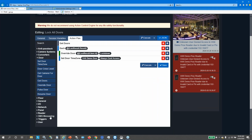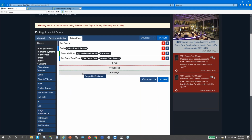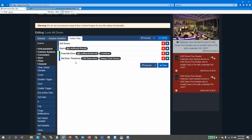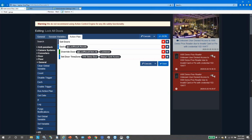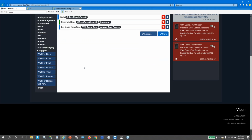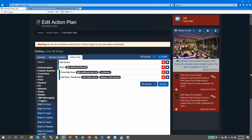I can also use an action plan, as I mentioned, to do things like purge notifications. For example, if you have a lot of notifications in your database and you want to be able to just press one button, you can choose purge notifications and specify how many days of notifications you want to keep. Then you can run this action whenever you want, or you can have a trigger run this action. And you can see I can string as many of these actions together as I want. So you can see action plan is very powerful, and we're always adding new actions to the action plans.